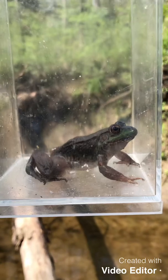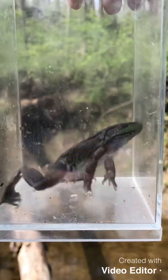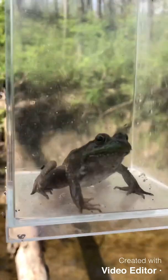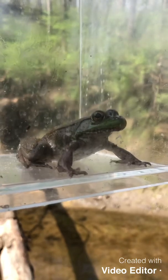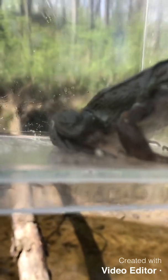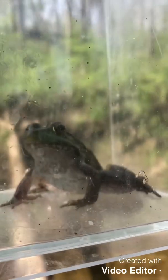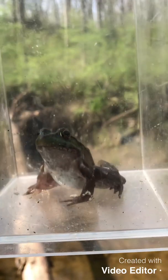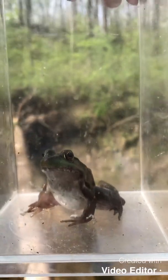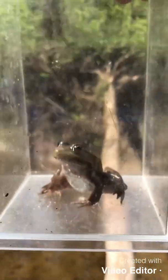The reason I have it in this plastic container and I'm not holding it is because its skin is really moist, really wet. And if I touch its skin, I can dry it out really, really easy. So it's safest for this frog if I just keep it in this container, and then I'm gonna release it as soon as we're done with this video so it can be back doing its thing. You can see it kind of has a scratch or a sore on its arm there. It might have almost got caught by another animal. So another reason that it's just best to not touch it is if I would get some germs or bacteria in that sore, that would be really bad for that frog. So this is a female green frog that we're gonna let go back into the water.